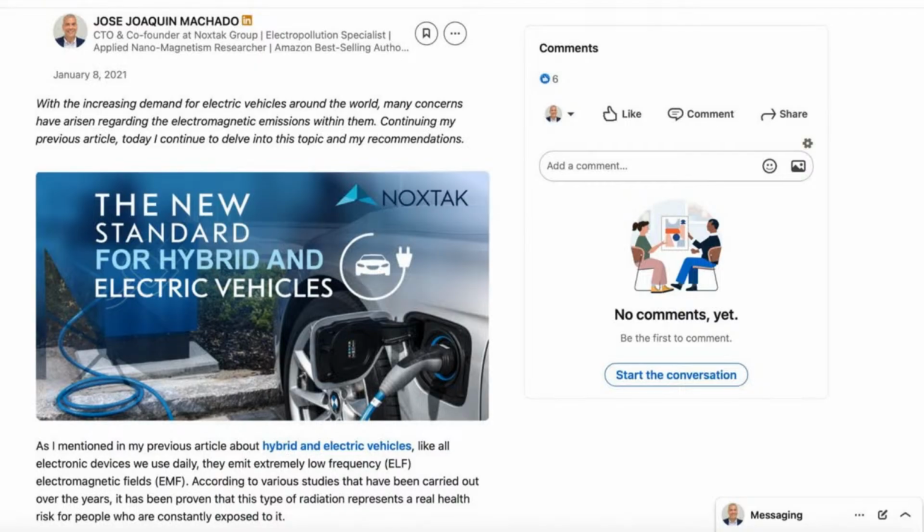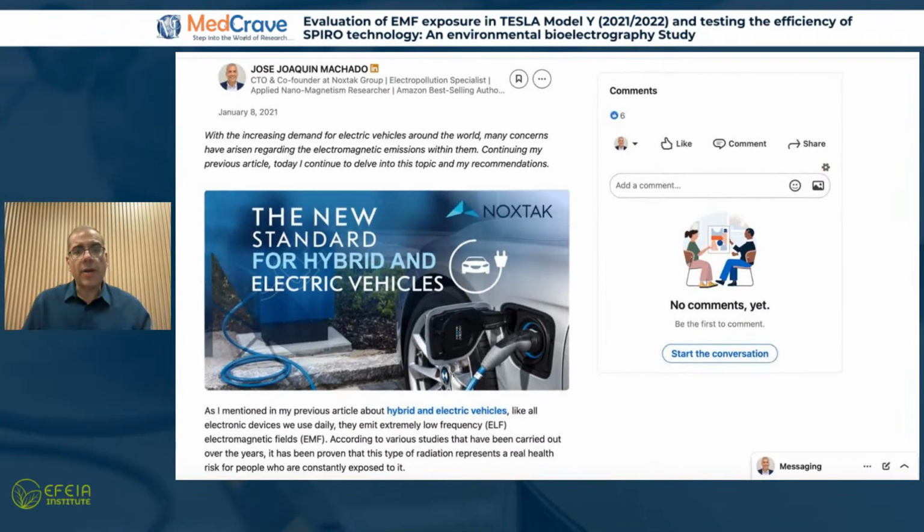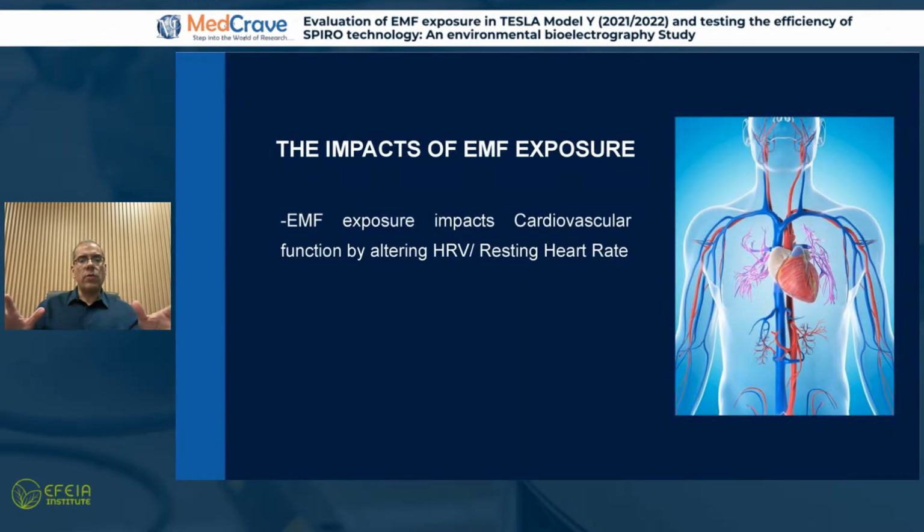Some of you are not quite familiar with the type of risks that are related to EMF. Maybe you are hearing about EMF, or you don't know what type of harmful effects we're receiving from the EMF. And to give you an overview of this, let me summarize these harmful effects.